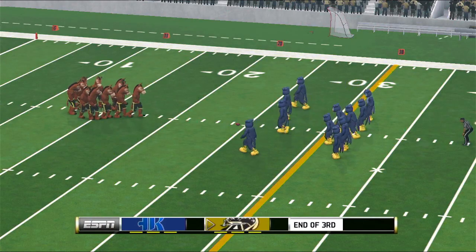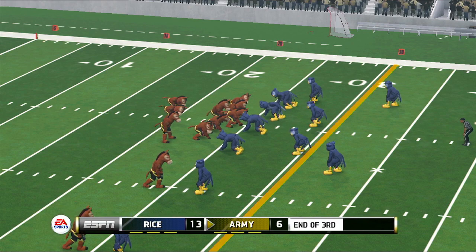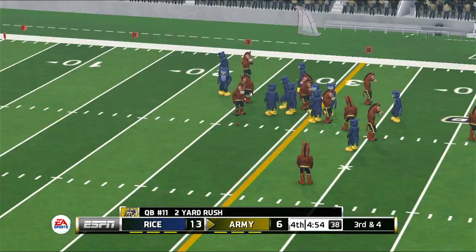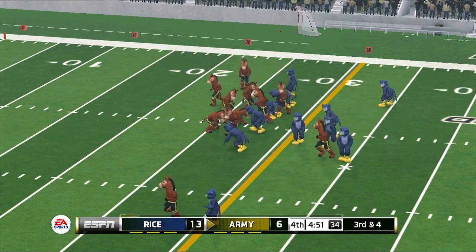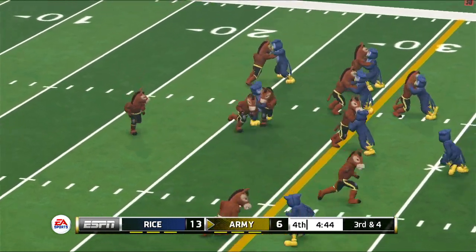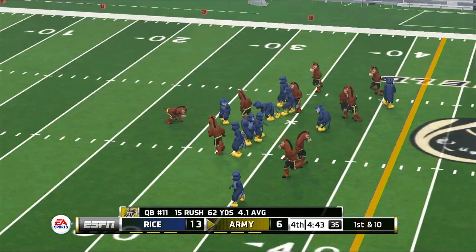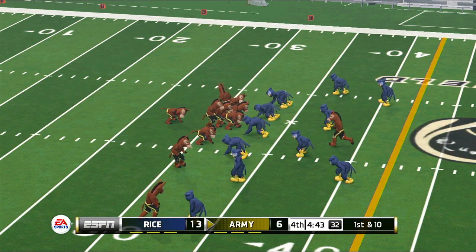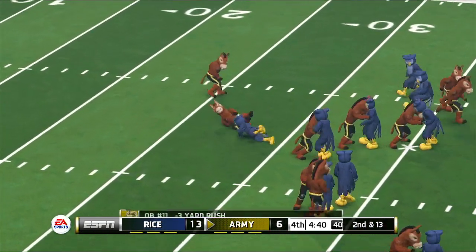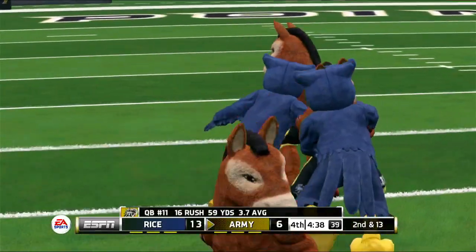All right, we're just about set to start action here again in the 4th quarter. He fights forward to about the 26. Gain of 2 on the play. That'll bring up 3rd and 4. Easy. Nice run, and he's brought down. Hustle him down in the backfield. That's a loss of 3 yards. That brings up second and 13.